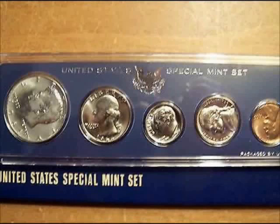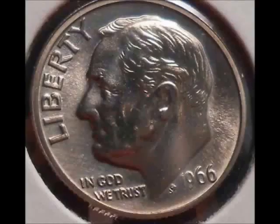Okay, here you are looking at a 1966 SMS dime. SMS is Special Mint Series. In 1966, the Mint put out a Special Mint Series. This is a dime that a couple of them have been located.